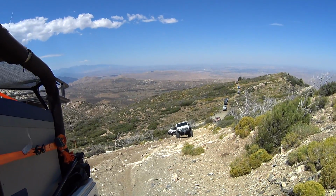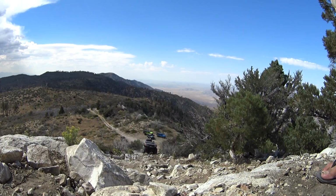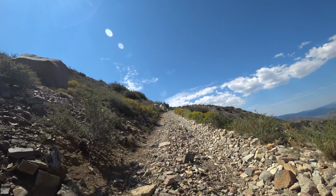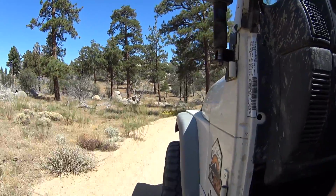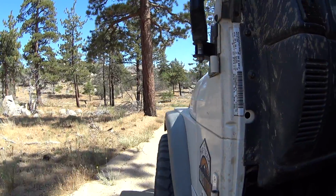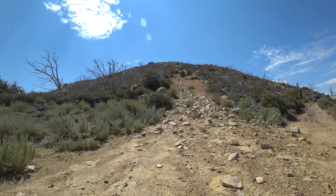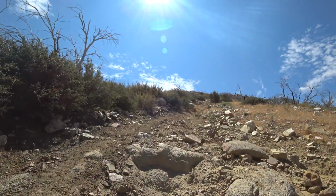It's not as steep, but it is substantially looser. It's really easy for the front end to kick around sideways and end up tumbling down the mountain. Outside of the hill climbs, the trail is mostly intermediate and follows a ridge line along the mountain range. On the left side, you'll easily see Johnson Valley, Lucerne Valley, and Cougar Buttes. On clear nights, it's even said you could see Las Vegas. Now let's sit back and enjoy some of the footage of the trail.